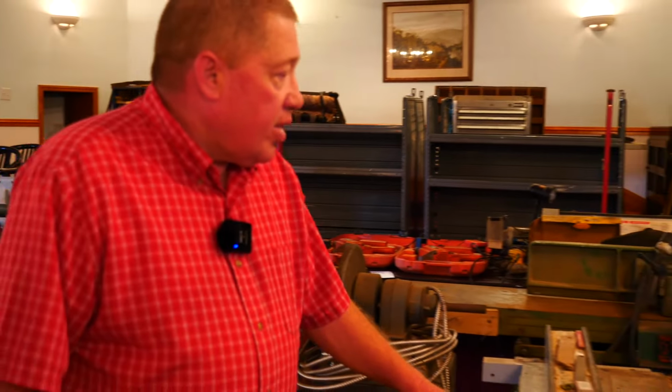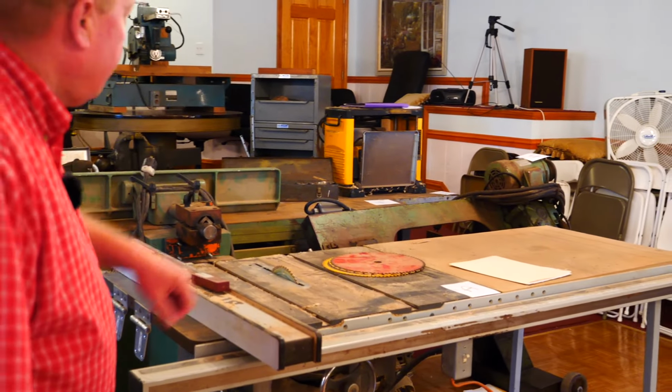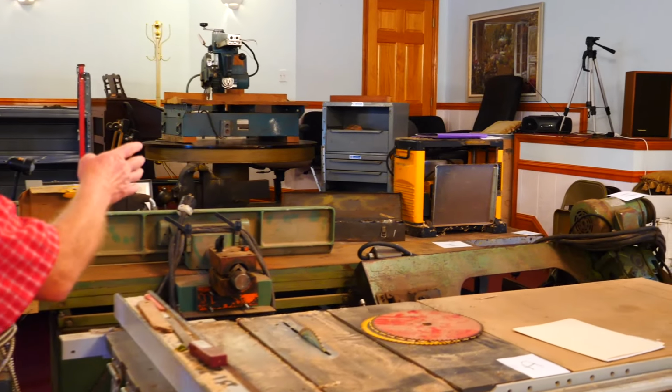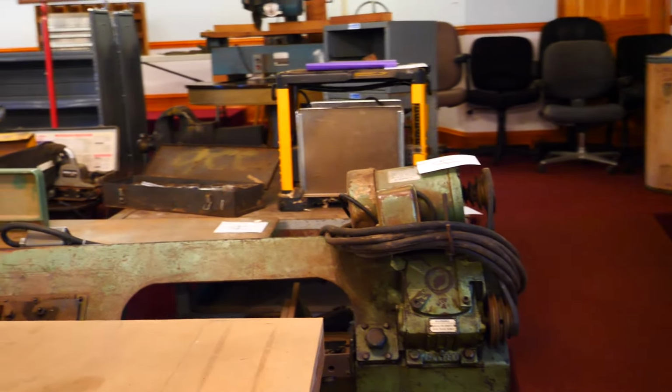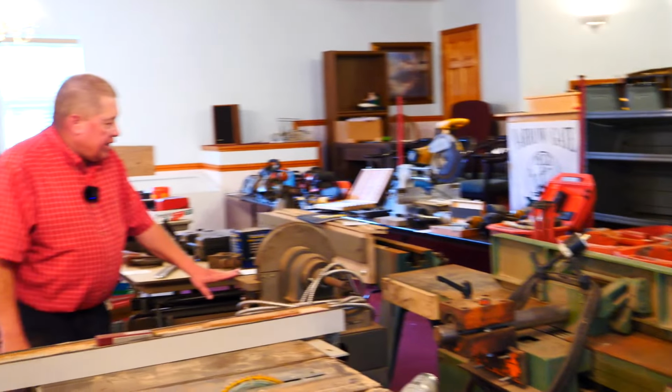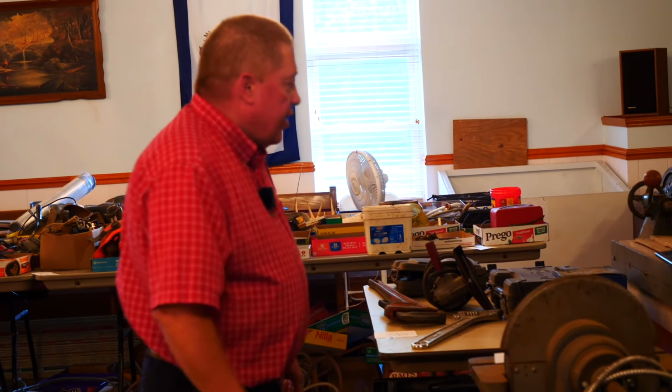And so if we can look right here, you can see a table saw with square and an extender table. Right behind that, there is a metal saw, okay? This right here is a neat piece. This is a stand grinder, okay? Right here we have a lathe.